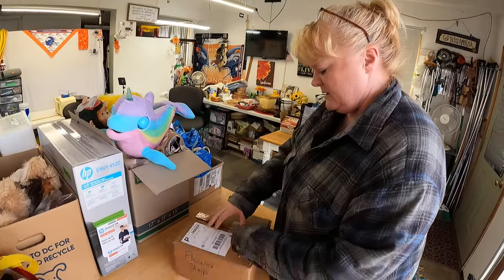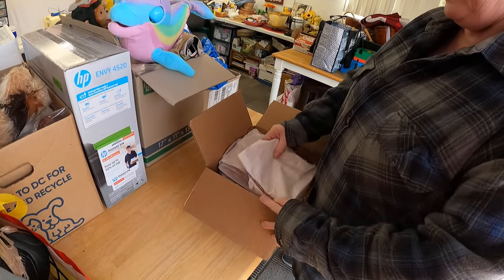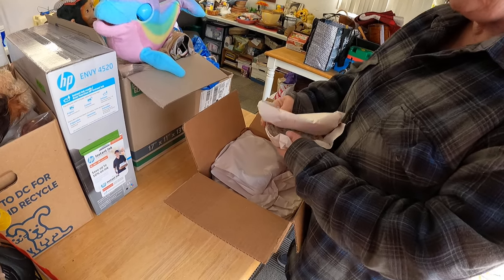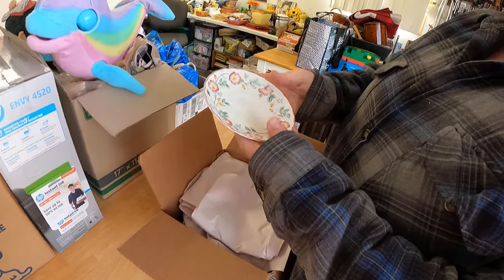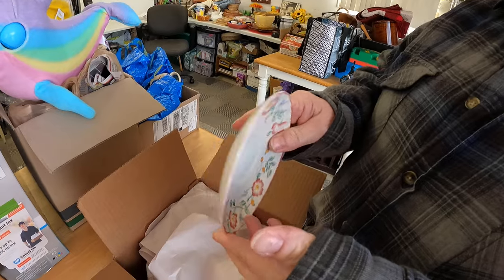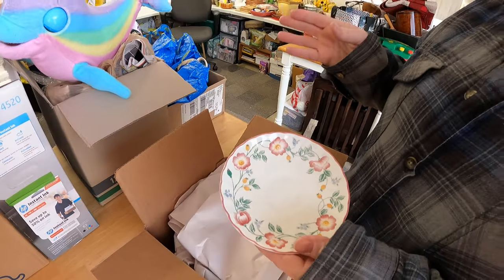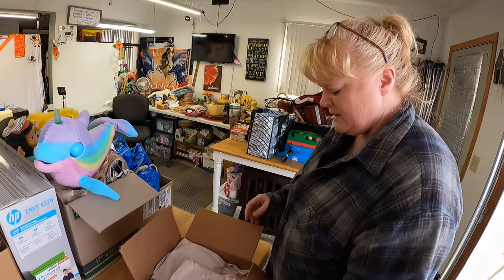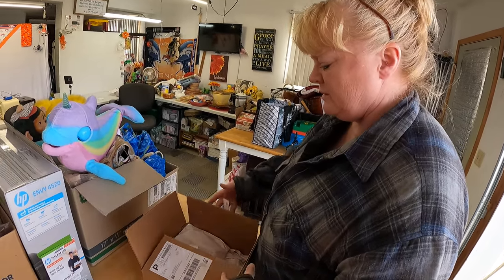Okay, what's in here? Oh, there's a bunch of stuff in here. It's all the same pattern dishes from the first store. I got dinner plates, teacups, and saucers. This is the Churchill. We looked them up, and I cannot remember because it was the first store. Ruth helped me find those. We'll have to look them up.